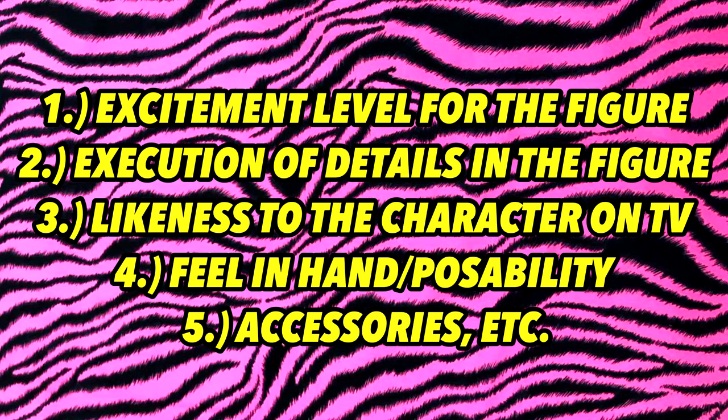Number four, feel in hand slash posability. Does it feel good in the hand? Does it feel cheap? Does it feel high quality? Is it posable? Can I move them around? Does it feel like I'm going to snap it in half? And then we have accessories and other style things that could come into consideration, but those are some of the main points.